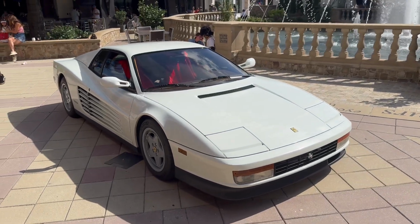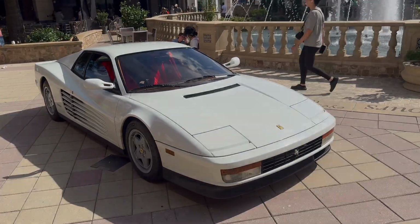Pretty cool car. Very clean, good condition. Love it. What's going on, guys?